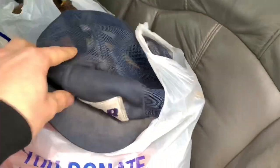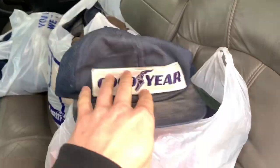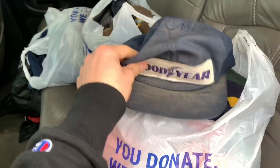Now I'm just gonna show you. I just got this. Found it at the bottom of a bin. It's in bad shape, bent, but it can be restored and it's got the Goodyear patch, the mesh, and Swingster. So I'll probably get like 20 to 30, probably 20, because of the shape that it's in. So this is what I got earlier today.